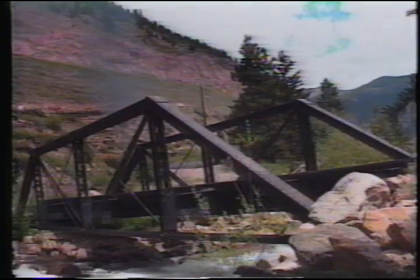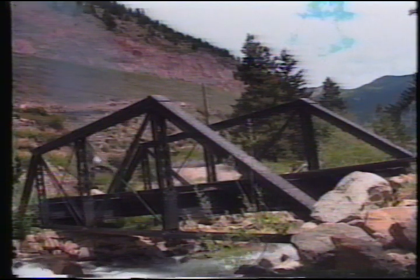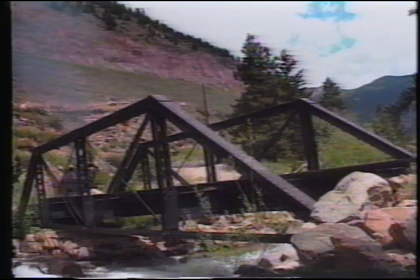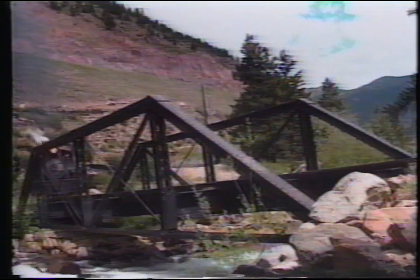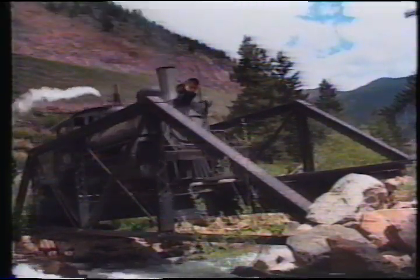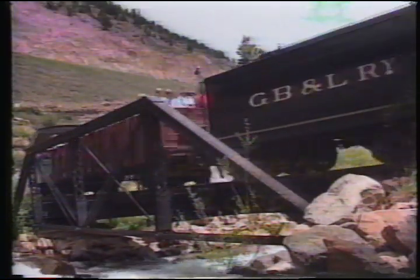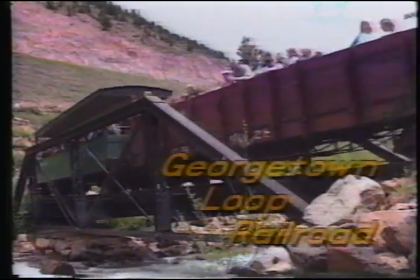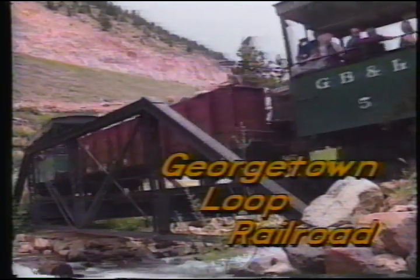You can't go back. You can't recapture those simpler, quieter, more gracious times of the past. Everyone will tell you that. Well, everyone's wrong. Just 70 miles west of the hustle and bustle of Denver exists a time machine. Unlike H.G. Wells' time machine, this one's real. You can go back. You can ride a time machine. You can ride the Georgetown Loop Railroad.